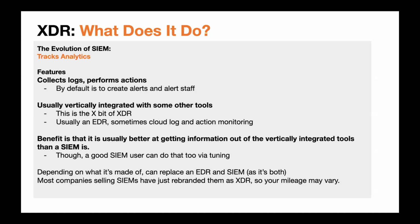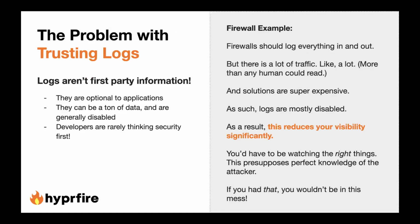Long story short, EDR does antivirus with extra steps. XDR does log management with extra steps and looks for events. And between the two of them, theoretically, you'll find stuff that's going on computers that shouldn't be going on. There's a problem with this. We're trusting the logs. And as I said right at the beginning, humans are fallible and have problems.